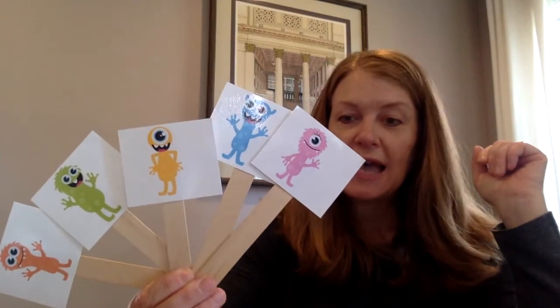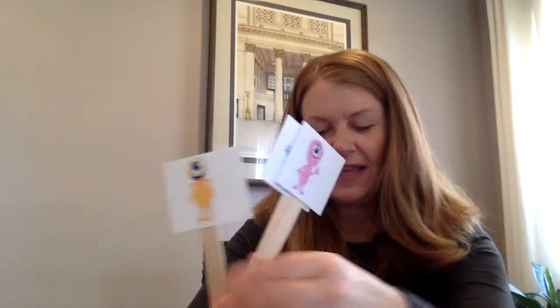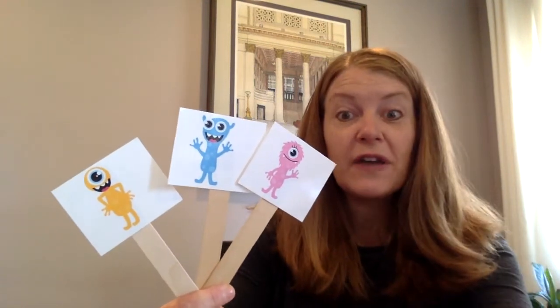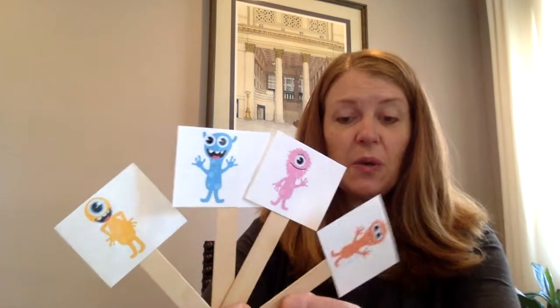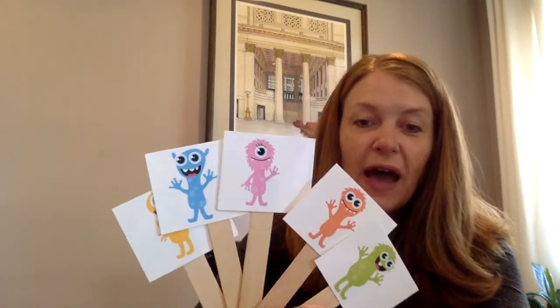The orange one said, "Let's knock on someone's door." Whoops. The green one said, "Let's act a little scary." The yellow one said, "Why are we so hairy?" The blue one said, "I hear a funny sound." The pink one said, "But there's no one else around." Then whoosh went the wind, and eek, someone said, and the 5 little monsters ran under the bed.